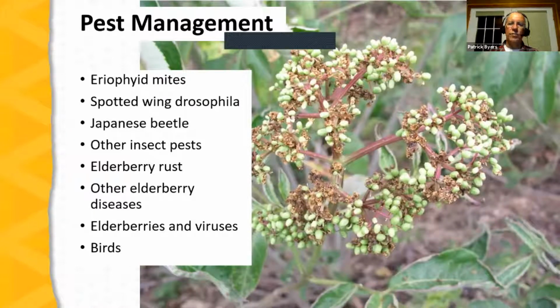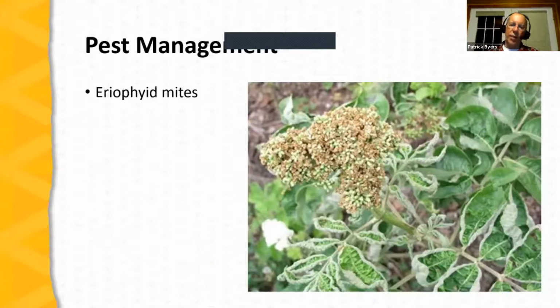And then, of course, birds. So here's what eriophyid mites do. They cause the distortion of the foliage, and they can damage the flower clusters as well. And when we think about managing eriophyid mites, we talked about the idea of removing all of the woody shoots, which is where they survive the winter, and then possibly using an oil or some other type of spray to help during the dormant season.